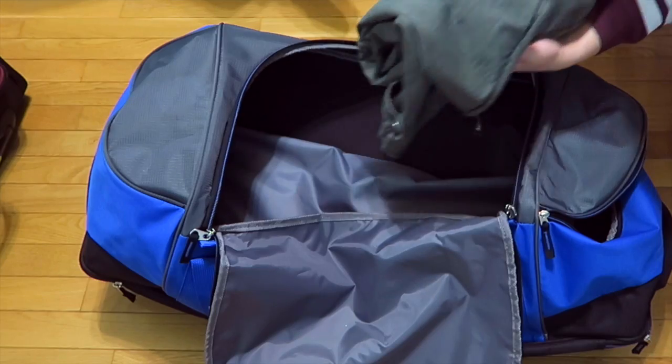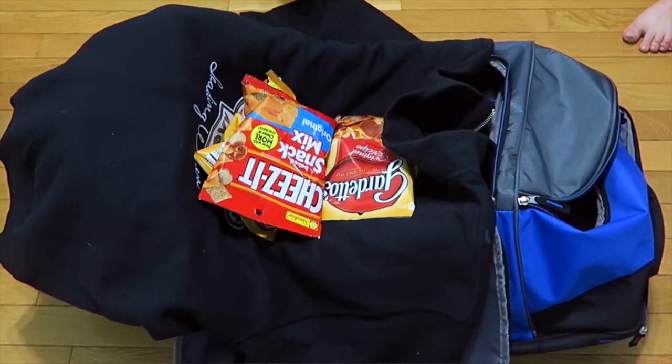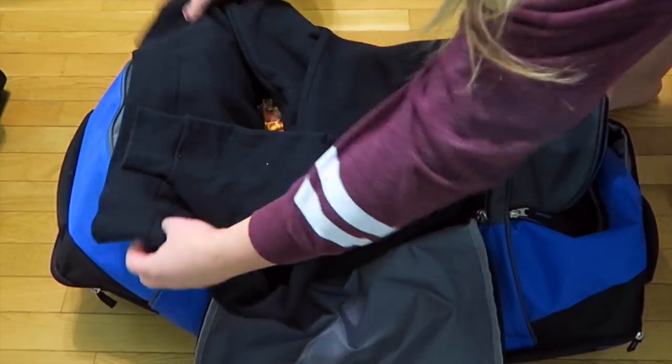My packing is not completely 100% finalized. I'm still gonna wash some of my clothes, so I might not end up keeping all of my clothes in one duffel even though they fit as of now. I think I'm just gonna put a jacket or two and then snacks in the other one. I don't mind having empty space because that means I'll have more room for souvenirs.